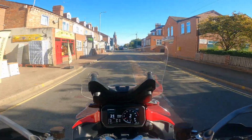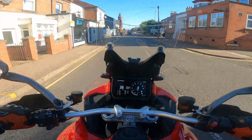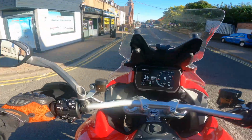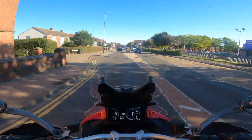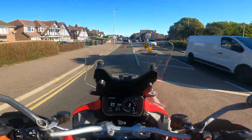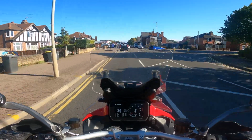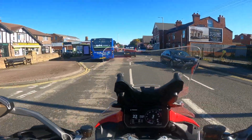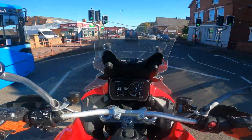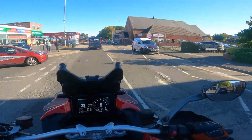So I'll head back the way we came. Yeah, I mean, already it feels a little bit different. Certainly feels a little bit more lively, smoother as well. Instant smoothness of that engine.